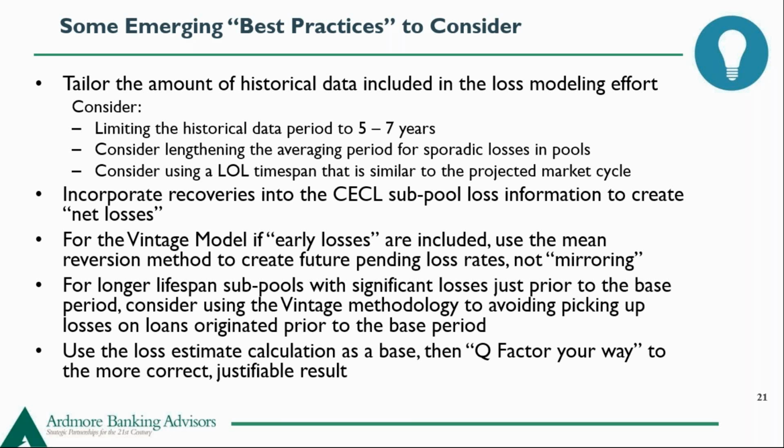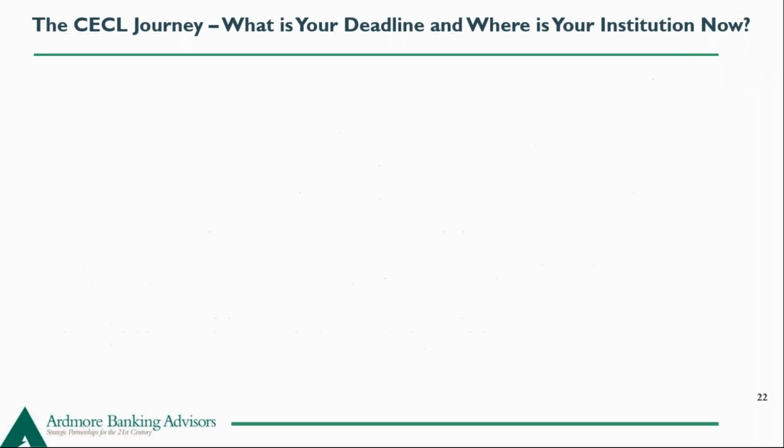Coming up soon will be best practices in how we do that. Q factors that have maybe some quantitative support and justification. Does create a kind of a circular logic where you're creating qualitative factors backed by quantitative factors. But that's what we're learning about CECL.